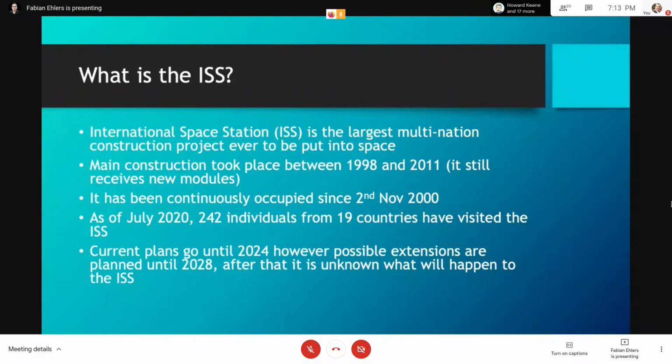The next spacewalk, number 236, will be on the 5th of March. It hasn't been announced yet how long it's going to last. The last one, which they've just done to put these modules on, lasted about 7 hours. So it took 7 hours for him to suit up, go out into space, put the modules up, and then go back into the spaceship itself and doff the suit.